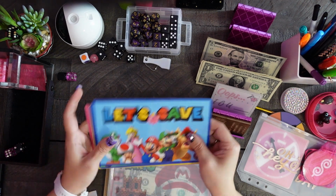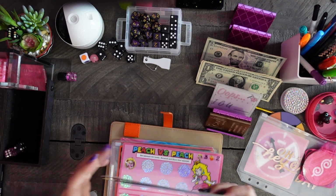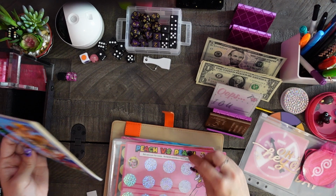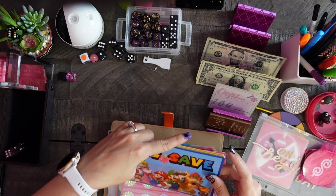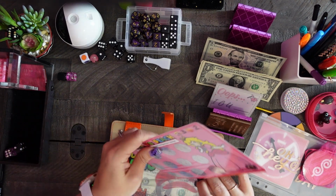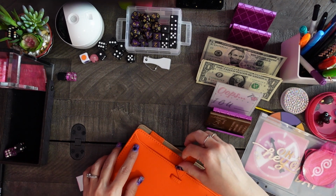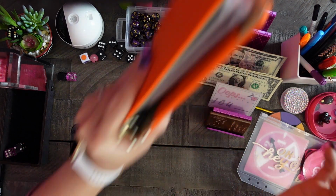Okay, then I always separate the scratch offs from the game pieces just because the scratch offs are always bigger numbers. So just in case you don't want to play both, you can kind of play the smaller ones. All right, so that's all of our games.